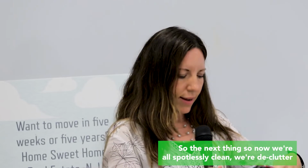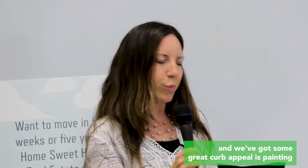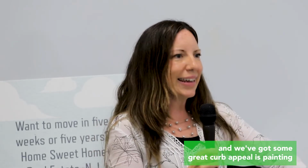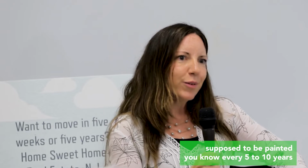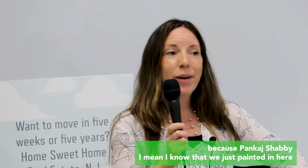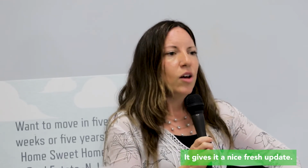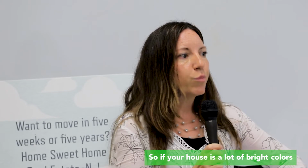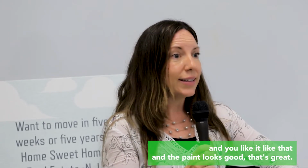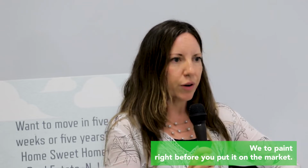So the next thing, now we're all spotlessly clean, we're decluttered, we've got some great curb appeal, is painting. Houses really are supposed to be painted every 5 to 10 years because paint gets shabby. I know that we just painted in here, which looks great. It gives it a nice fresh update. So if your house is a lot of bright, fun colors and you like it like that and the paint looks good, that's great. Wait to paint right before you put it on the market.